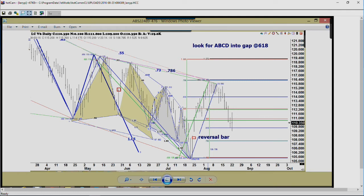And basically, all we've had is lower highs and lower lows in oil, even since our low in February.